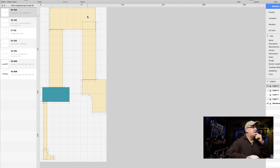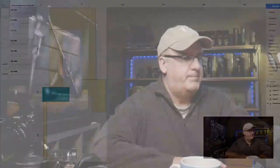Now, as far as track is concerned, I'm building my own switches, and I'm going to be using Micro Engineering's code 55 for all the visible track. The Kato double main line is only going to be in areas that I can't see. I just want a reliable track to have the trains run on. Kato is about as reliable as you can get.